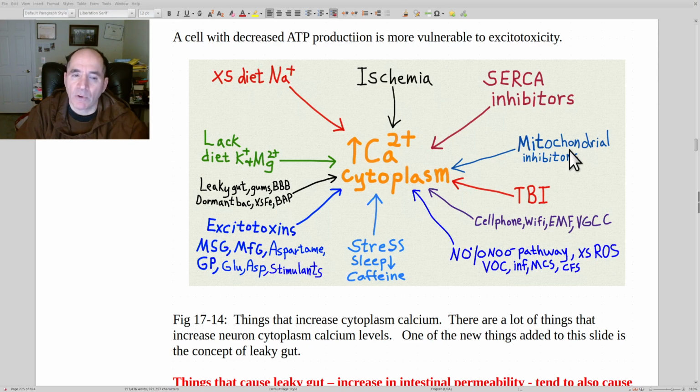Mitochondrial inhibitors, and there's over 50 of them, and many of them very common, like SSRIs, statins, a whole bunch of common things. I'm going to talk about that in the next chapter, mitochondrial inhibitors. But there's lots of them, and lots of them are very common. Excess saturated fat, for example, is going to lead to an accumulation of calcium in the cytoplasm because you can't make enough ATP to pump it out. Traumatic brain injury will have some of these effects. It'll also cause some localized ischemia in the area of injury.